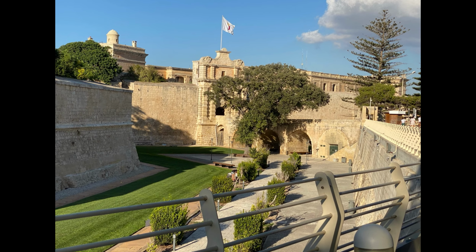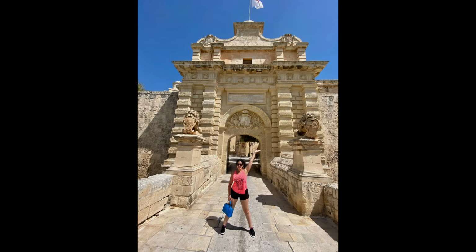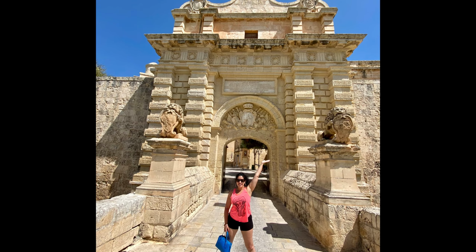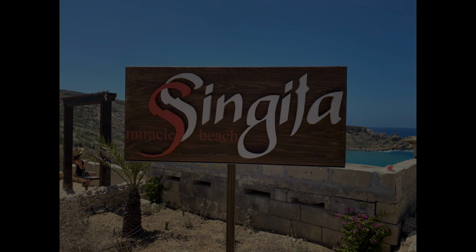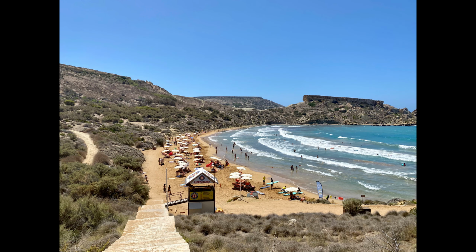For you Game of Thrones fans out there, Mdina served as a filming location to represent the fictional city of King's Landing in the first season. One word, epic.